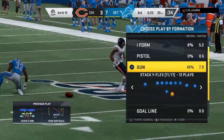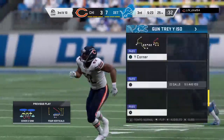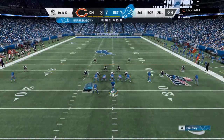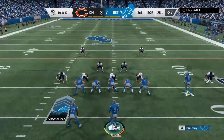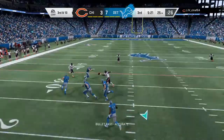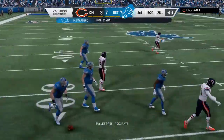Didn't have a receiver open downfield, and as it turned out, couldn't even find his outlet man because of the coverage. It was way too tight, unable to find anyone open. Big play coming up. Here's 3rd and 10. I would expect to see some pressure here. The pressure drops off as they'll look to throw.